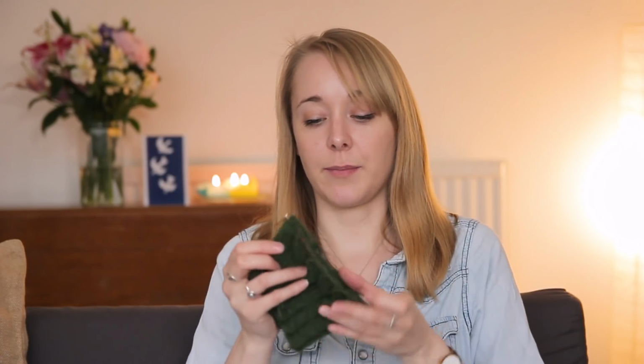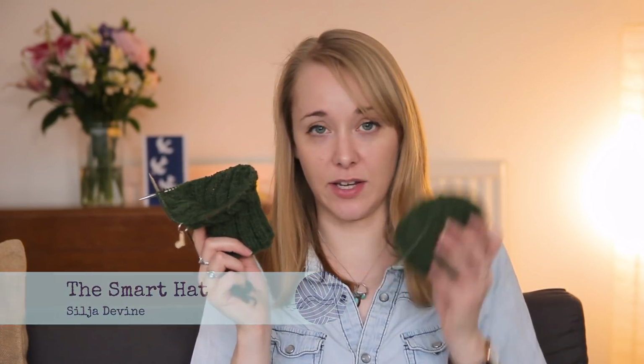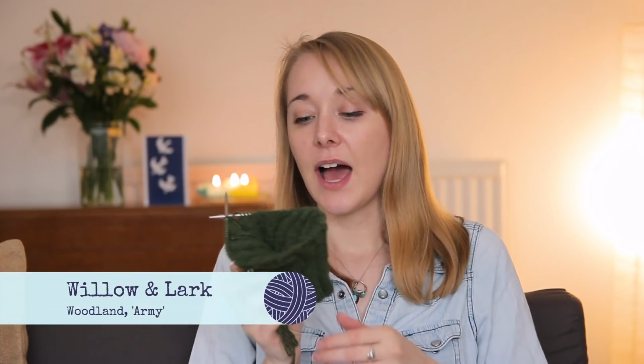First up is my second Hats for the Homeless hat. There we go. I haven't done much on it at all, as you can see. This is the Smart Hat by Silja Divine, and I'm using Willow Lark in the Woodland base in the army green colourway. And this was a handbag project. You may remember last episode I said I cast it on while I was at a beer pong tournament. I promptly had to rip it out. So yeah, it would have been longer if I hadn't had to rip it out.